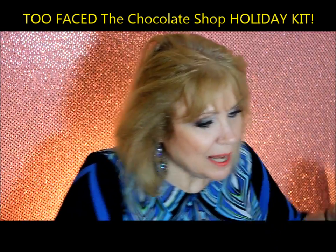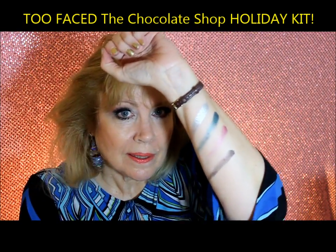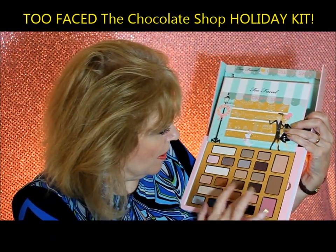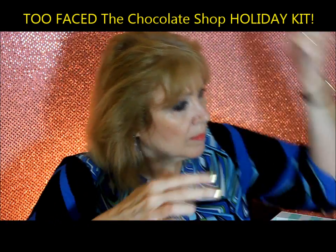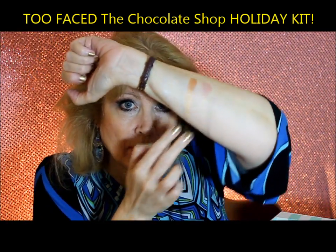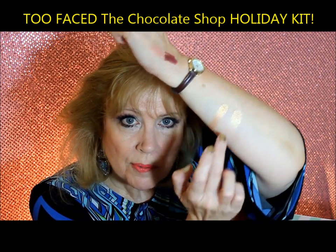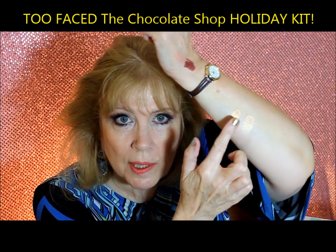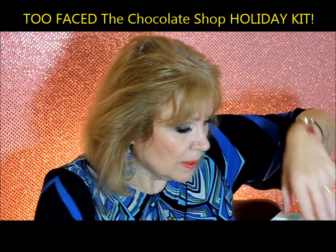Whoa! That's that bottom row. Oh my gosh. And then let's do this one and this one. Those are pretty. These could almost be highlighters too. This one has a duochrome aspect. It's a little pink and a little gold, and then this one is a golden bronzy look.